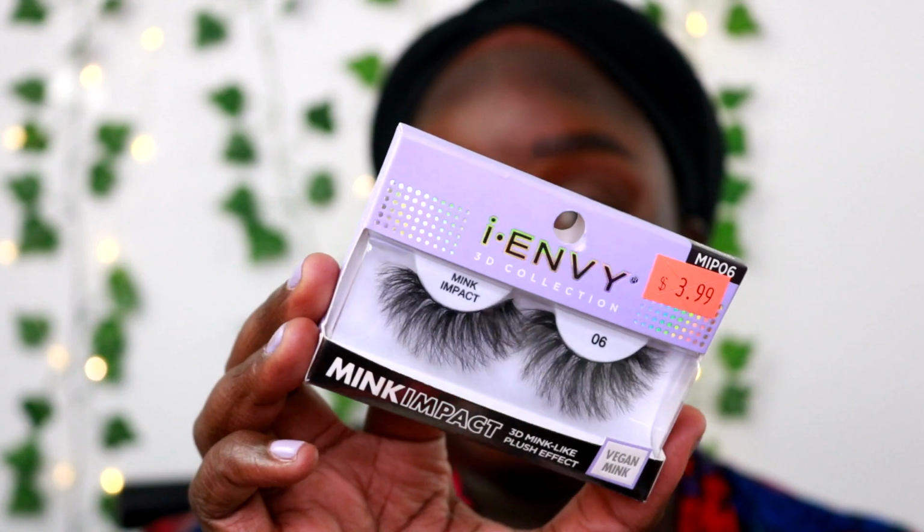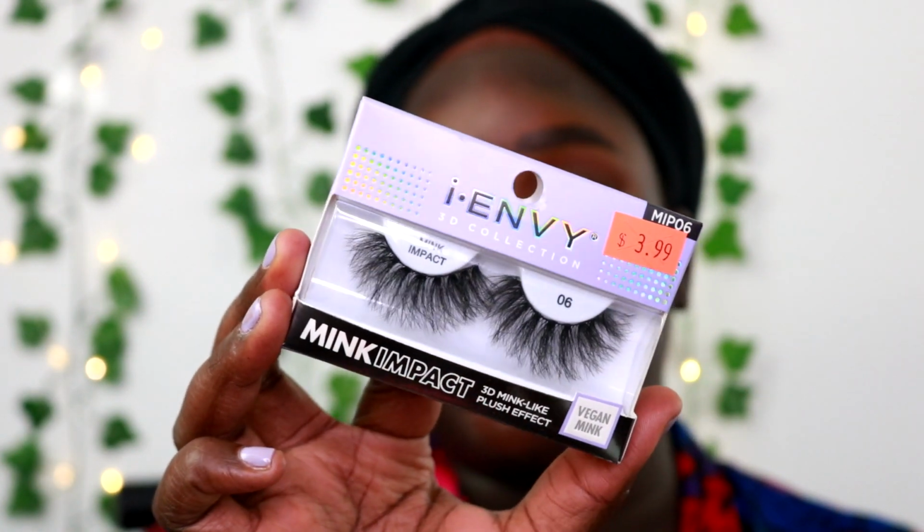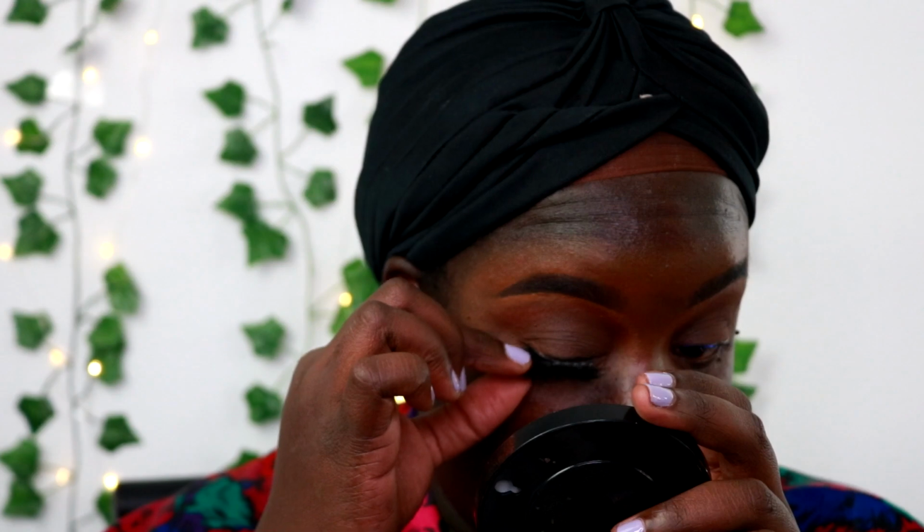INV 3D Collection Meek Impact lashes. I did get these from my local beauty supply store for $3.99. So I'm gonna go ahead and apply those because we can be dramatic. I feel like we can be dramatic, right? Be very careful when you are doing this. Stick it to the eye, and you're done. You're done, just like that.